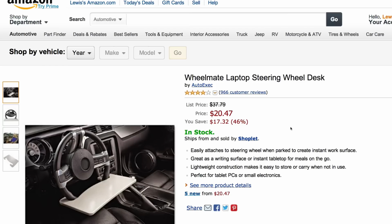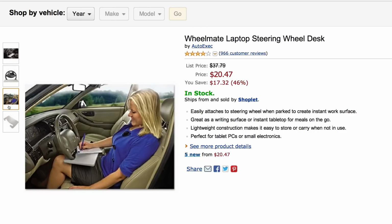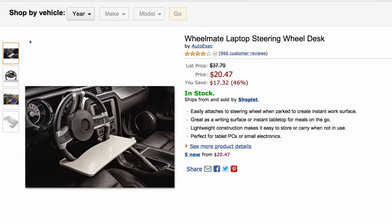Five. The Wheelmate laptop steering wheel desk. Now, I saw this picture and immediately thought this thing was ridiculous for a number of reasons. Why would you have a desk strapped to your steering wheel? How would this all work? Then I thought about it a little more. I thought, maybe it's for when you're stopped and you're eating. I was trying to justify a ridiculous item. The reviews, once again, are hilarious on this one. People talking about driving while texting, and you need to check that one out.